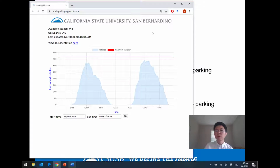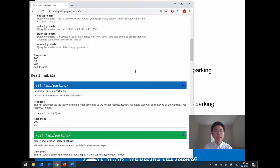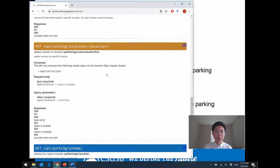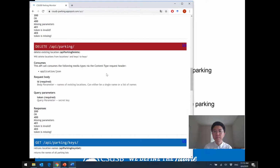In addition to just showing the information from the web application, we built an API that others can use to extract this information and show the data on their own applications. So we have detailed documentation on what various values you can check and how to extract this information from the web API.